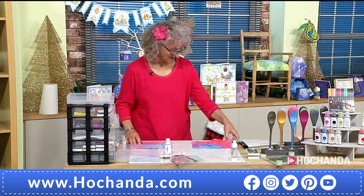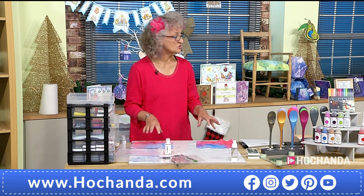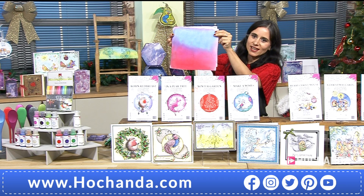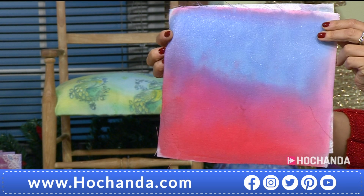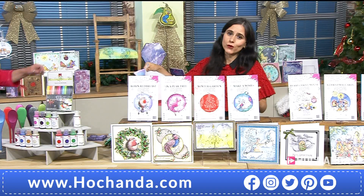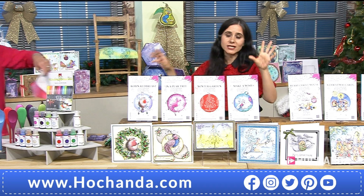Very different techniques, and of course you can stamp on top of it. Look at that. This is the one Mel was holding, and that's beautiful. And of course, you can achieve all those results if you go for the microfiber. Remember that those details are on the screen.